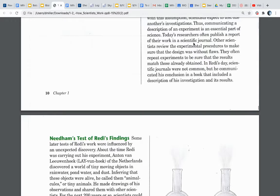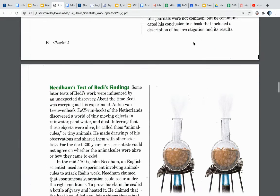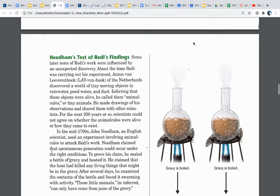Today's researchers often publish a report of their work in a scientific journal. Other scientists review the experimental procedures to make sure that the design was without flaws. They often repeat experiments to be sure that the results match those already obtained. In Redi's day, scientific journals were not common, but he communicated his conclusion in a book that included a description of his investigation and its results.